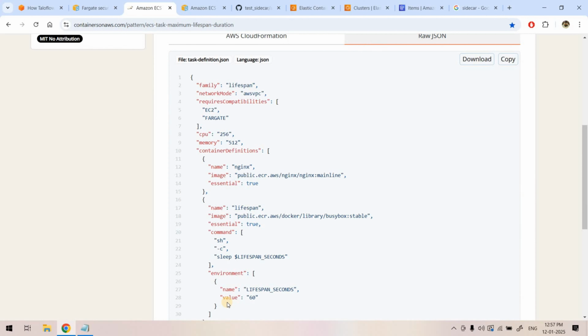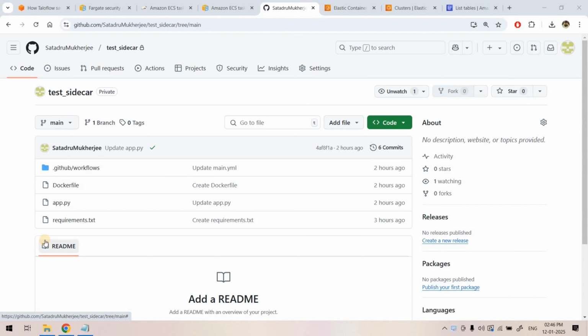I hope you understood the theory part. Now in our next section, we'll be exploring the practical implementation of the same concept. Stay tuned. So now it's time for a demo on how we can create an ECS data pipeline with custom lifespan, or we can say custom timeout functionality.